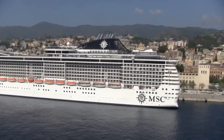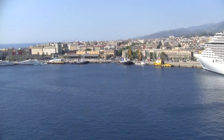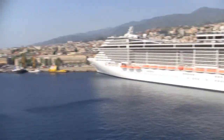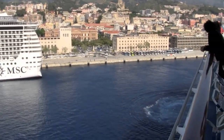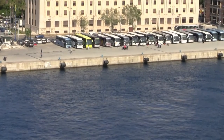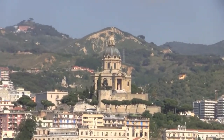So we've almost spun the ship around 180 degrees. We're porting in Messina. We pulled into the port, into the marina area, and it's large enough we're doing a 180 degree turn right now, so that when we dock, we'll be facing the opposite direction from the way we pulled in. We're going to be docking over there, in that empty spot where all the buses are, except where we'll be facing the right direction to go back out tonight. There's a beautiful church up on the hill overlooking Messina.